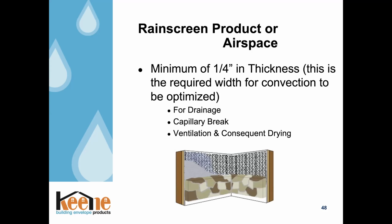Had a question or a clarification come in. So self-furring lath provides for the space requirement? I'm not sure if it does, depending on the code edition. Probably not, because the concrete, or excuse me, the stucco is applied directly to it. So typically, it's not going to give you the space. The space is going to have to be behind that layer.